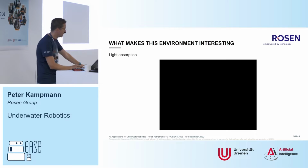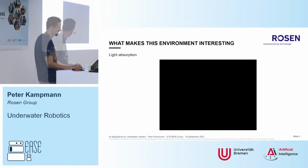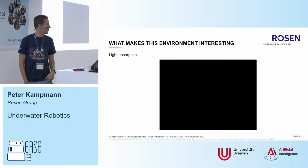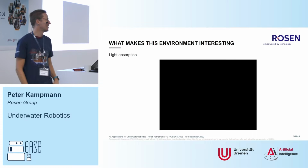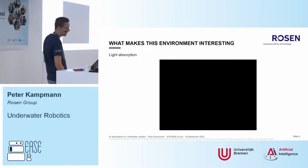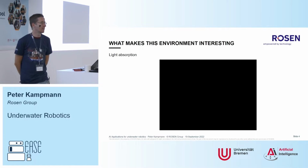But still, if you're already deploying your vehicle and you say, okay, there should be everything ready to get my technology running now. So what I want to talk to you about here is the topic of absorption of light. You can just use this kind of picture, but it's not dark and black. At the end, it's black again, of course, because we are losing the ambient light from the water surface as well.